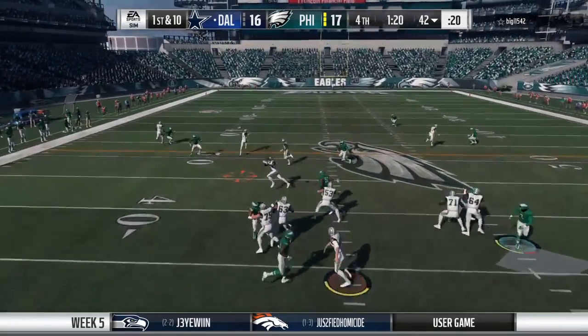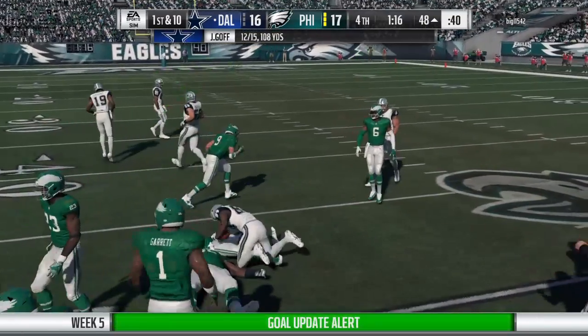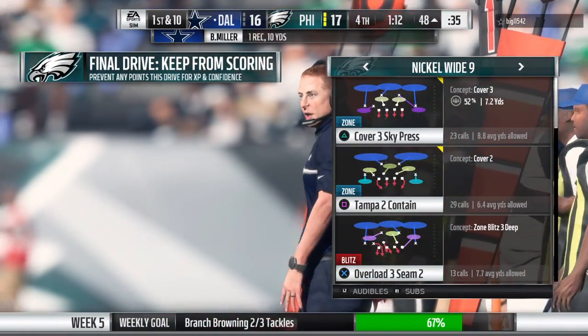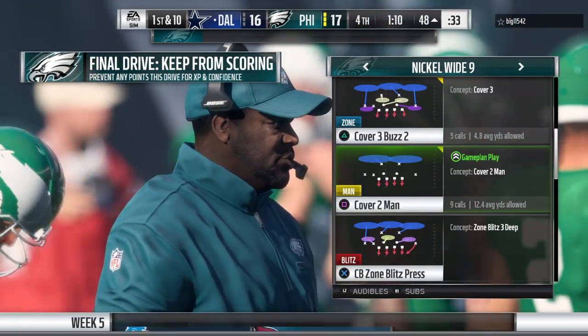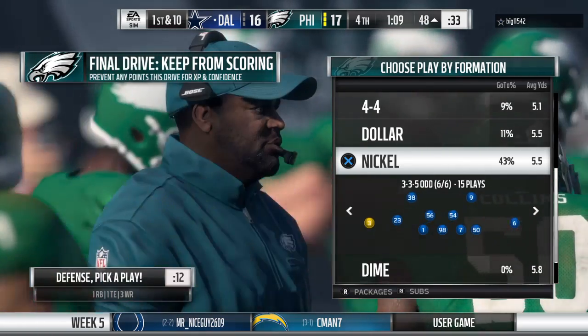He's back to throw. It's complete. It's Miller. And he'll be taken down, but not before he gets into enemy territory. It's a 10-yard pickup, and it moves the chains. It's a nice completion, a little bit of run after catch as well to create the yardage that they got.